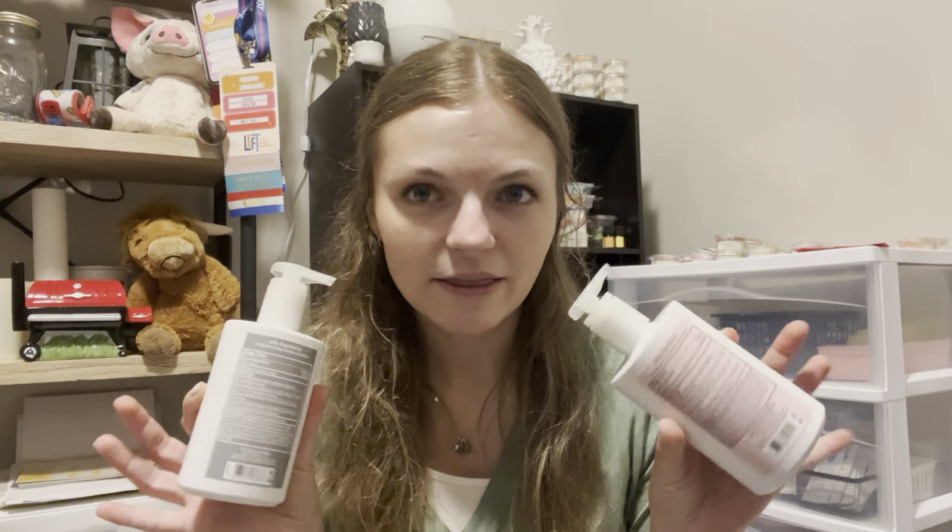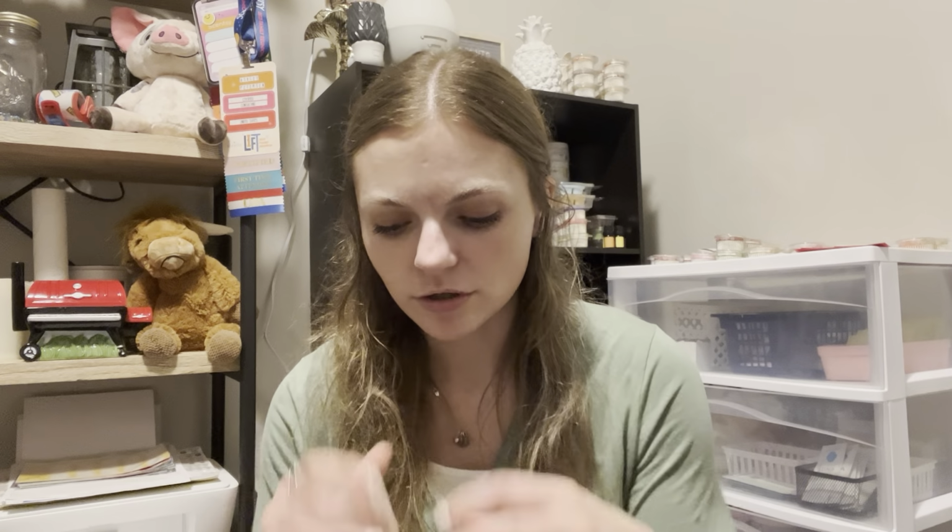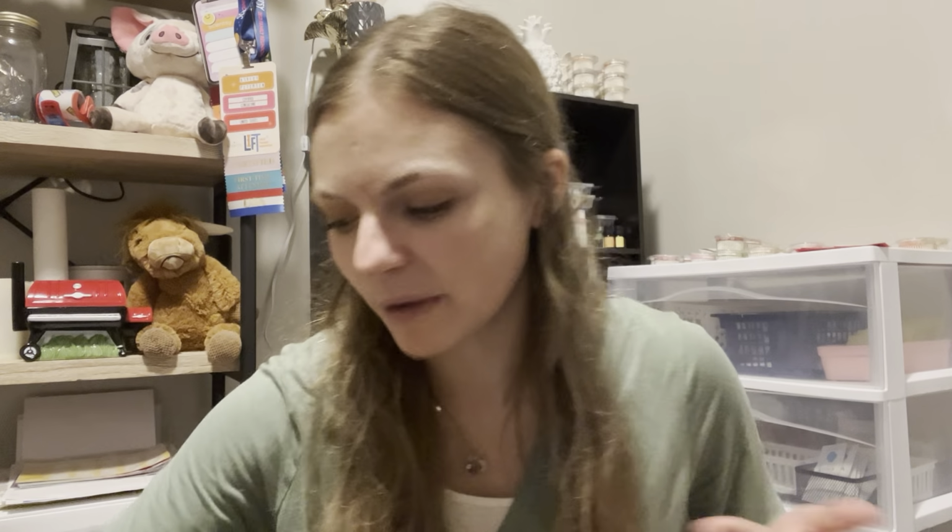So these were by the checkout and they had some testers, like, you know, the Try Me bottles, so I just opened them because I didn't want to use it on top of where I had already sprayed the pumpkin cupcake. I feel like that would have not given me a true sense of what smells like what here. So I just opened these and smelled them. I originally smelled the mahogany teakwood.